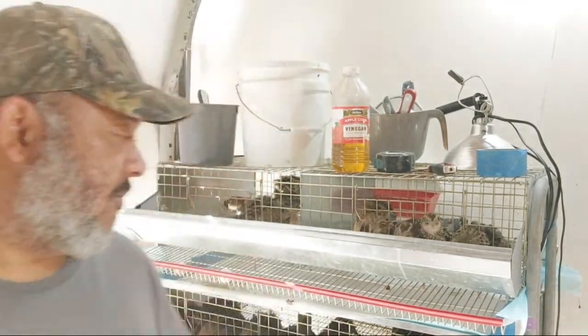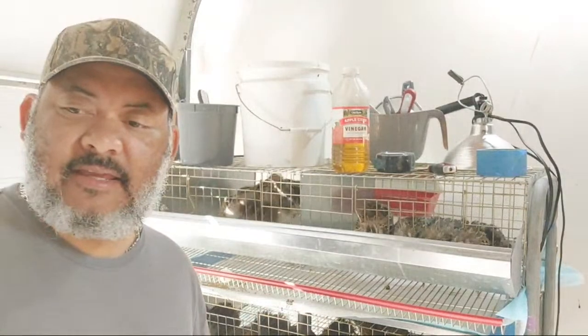And that's our morning routine. We're pretty much done now. Sometimes we'll scrub the floor and disinfect the floor, but we're not doing that today. We'll do that in a couple of days. We'll probably change the rabbit manure trays tomorrow or the next day. But we're going to be collecting eggs today.